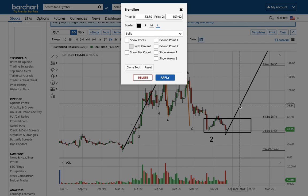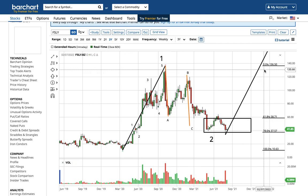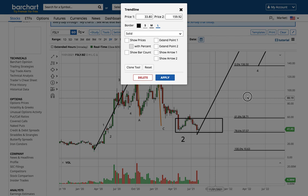placed at the wave 2 low, takes Fastly to insanity land. That Fastly goes to 159. It breaks this wave 1 high. It confirms that all of this was accumulation. This is a monster base. And then the length of wave 1 placed at the wave 2 low, that's the minimum wave 3 target of 159.